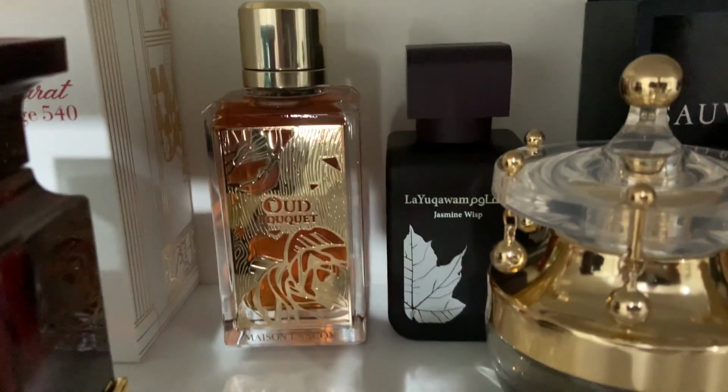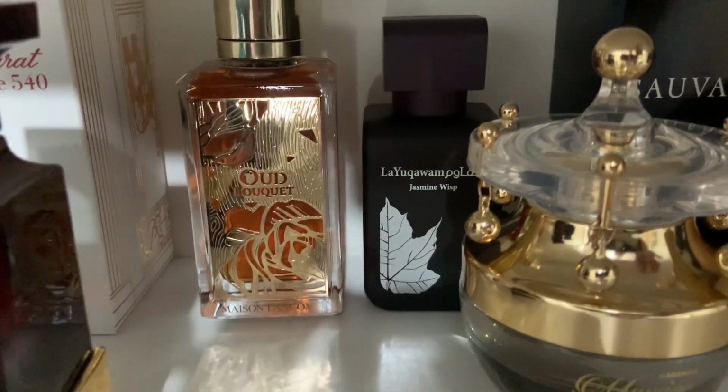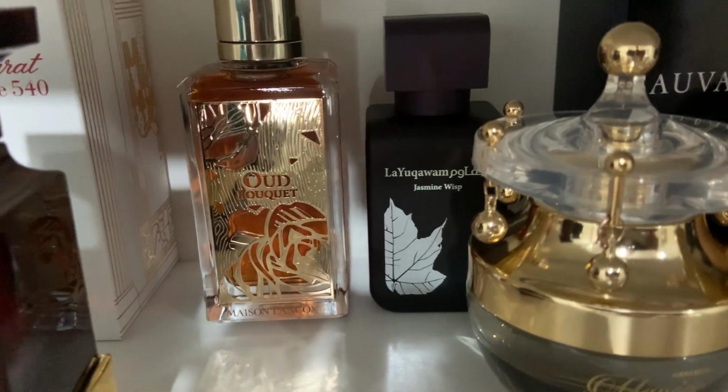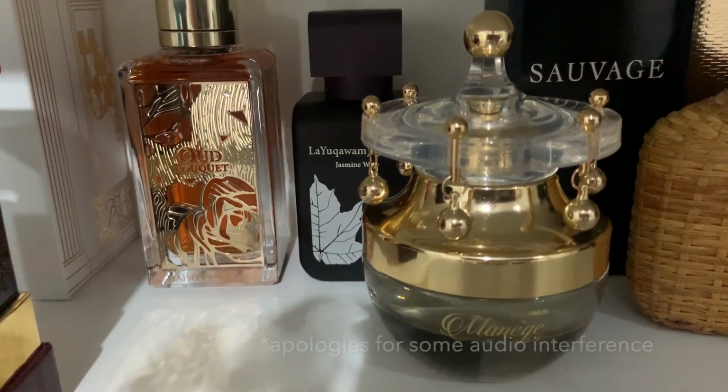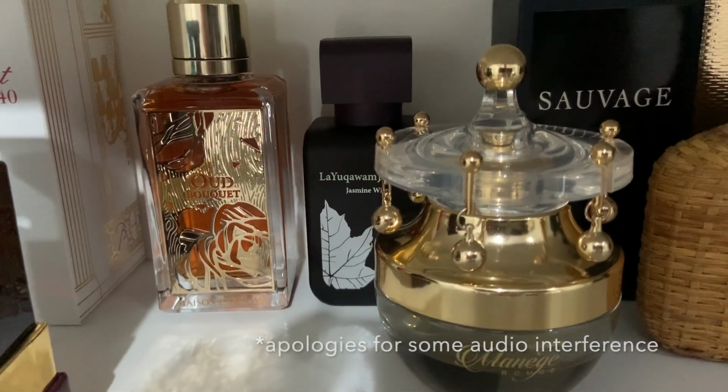Then we have two Middle Eastern fragrances. Jasmine Wisp over there by Versace, and this one is Al Haramain's Manège Rouge in the same row as Baccarat Rouge 540 as they smell alike.